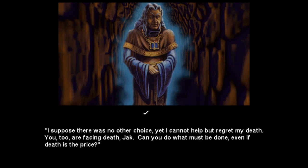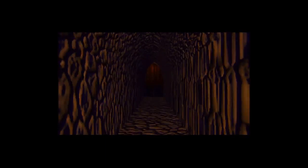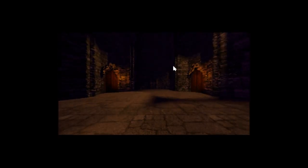You too are facing death, Jack. Can you do what must be done, even if death is the price? Yeah. Okay. I love how the door just magically appears as soon as I click there. Alright, so here we go.